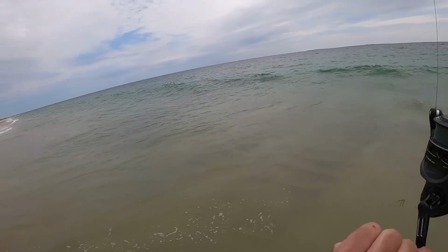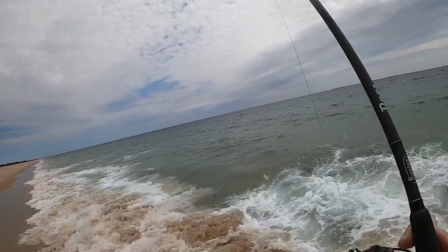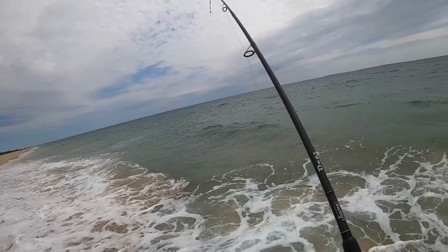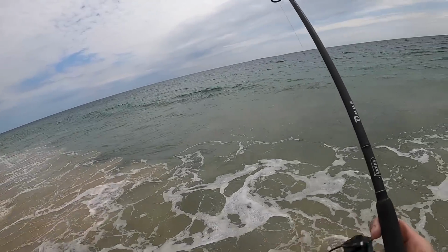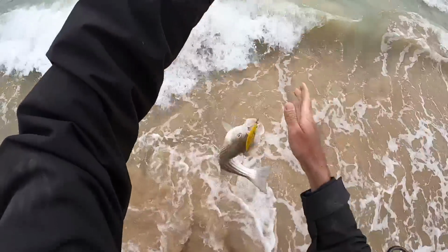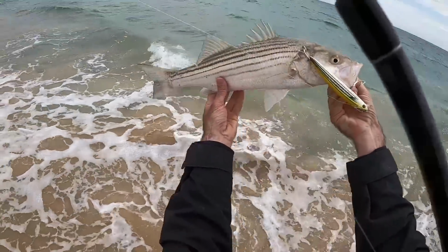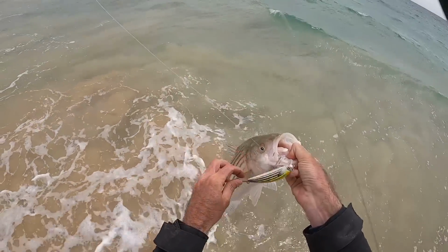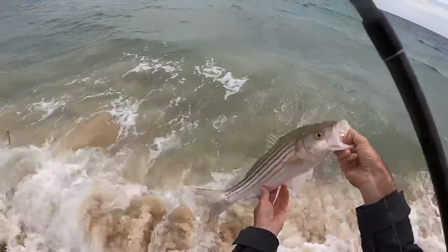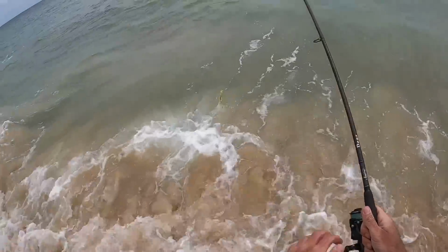We had a spot. Oh, there's a fish. What is that? Is that even a bass, or is that a sea robin? What is that? It's a bass. All right. Look at the coloration of this bass. Smaller. He's got that sand color, brilliant sand color. I didn't even feel that fish bite. So that's fish number 2.